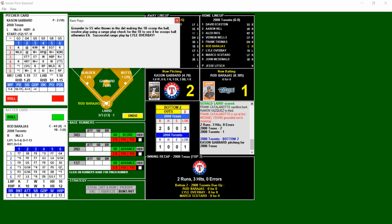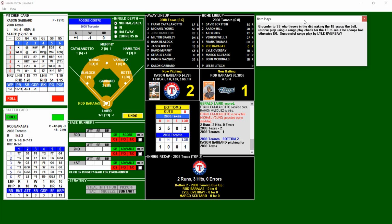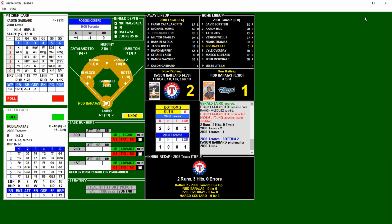And it is a grounder to the shortstop, who throws in the dirt, making the first baseman scoop up the ball. Resolve play using a range check for the first baseman to see if he scoops up the ball. Otherwise, it is an E6. It is a successful range play for Lyle Overbay, and that will retire the side. So 2 runs, 3 hits, no errors, and 1 left on.